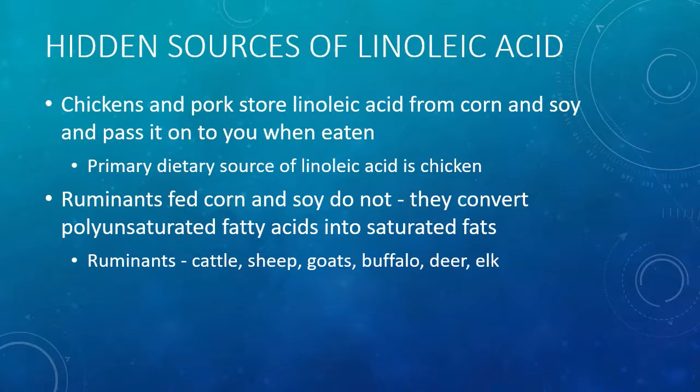The actual surprise, or what everyone thinks, oh, I'm going to avoid red meat, I'm going to eat chicken. Well, chicken is the primary dietary source of linoleic acid, with one exception. If you have a local farmer that doesn't feed their chicken corn or soy, and they just go out in the pasture and they eat grass and dirt and bugs, that chicken will not have as much linoleic acid. Primarily, chicken is industrially raised and traditionally fed corn and soy, so most chicken at the store, unless you have a special local farmer, has linoleic acid.